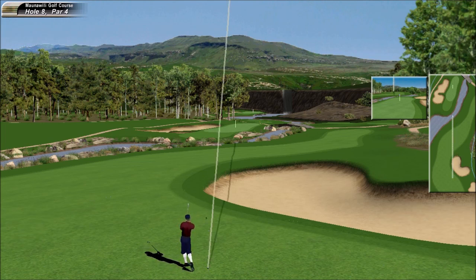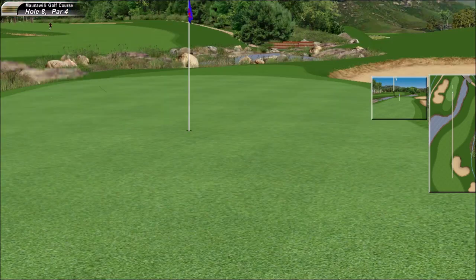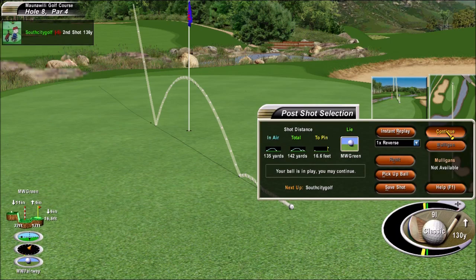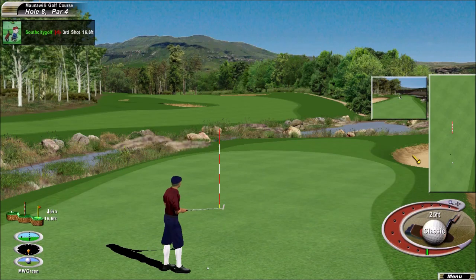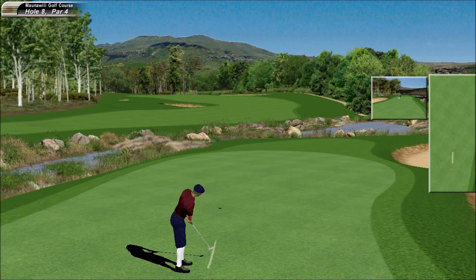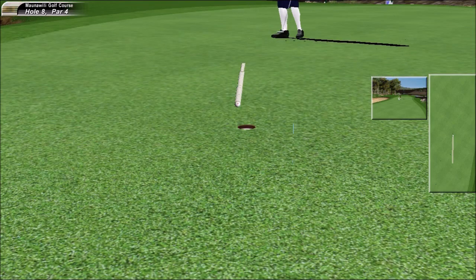And now fairway 30, what do we got left? This is 9-iron. Oh, another one close. Man, oh man. It's got enough speed. Yeah, it does. Ooh, that was a good putt.